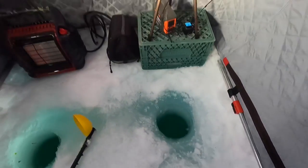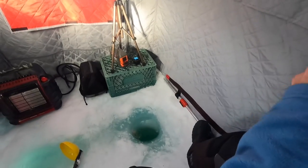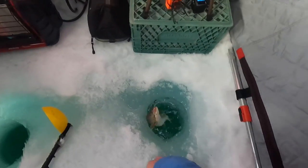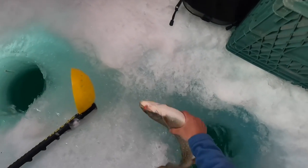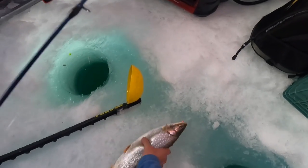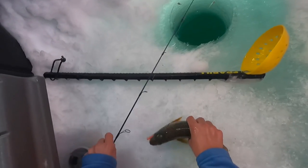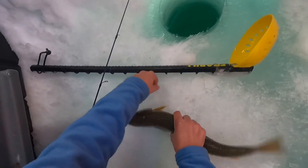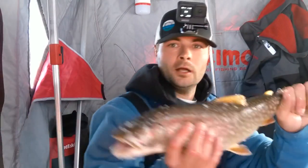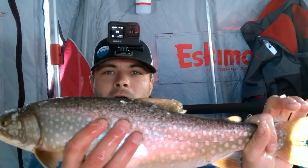Yes! It's a big splake! Oh my god! Yes! Get it in! Yes! That thing was eating my chum off the bottom. Finally! Okay, I gotta get this unhooked. There we go, big splake, awesome.